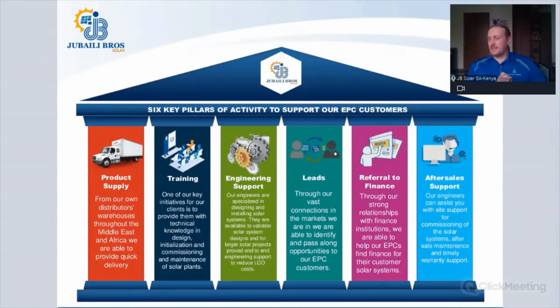The third pillar is engineering support. This means we can look at your solar designs and validate them and make sure they're optimized, make sure nothing is missing and nothing is duplicated. The fourth pillar is leads. Sometimes we engage with our end users and they request EPCs or other partners, so we're able to pass those leads on to our partners.